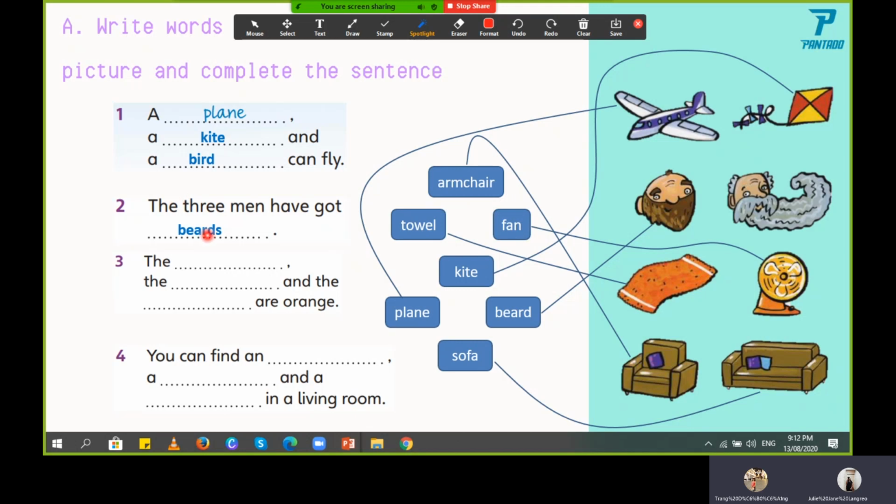The towel, the fan, and the blank are orange. What is your answer here? Orange is a fruit. It's not orange. Oh, a t-shirt? It's okay. Your answer is also correct. The towel, the fan, and the t-shirt are orange. Number four.